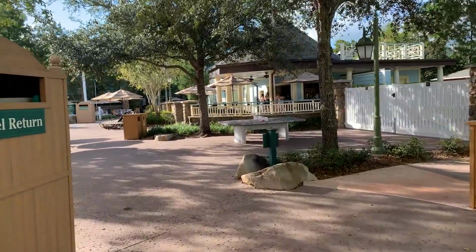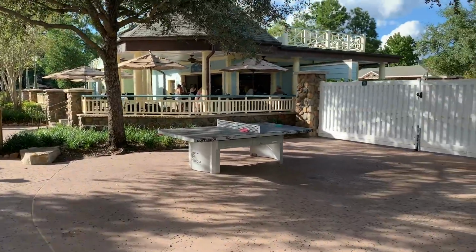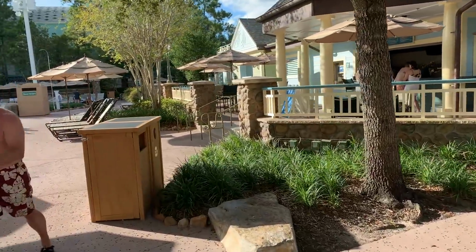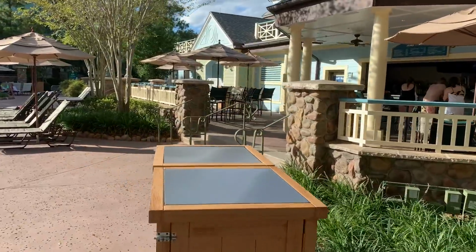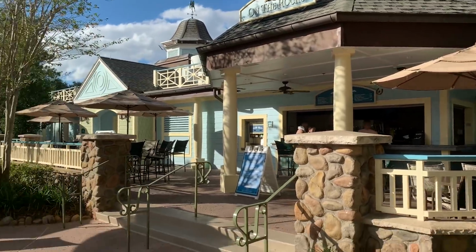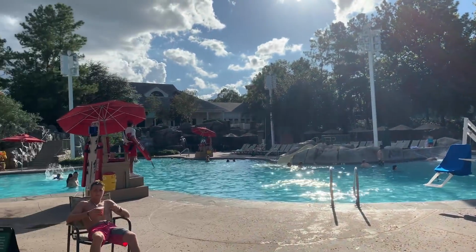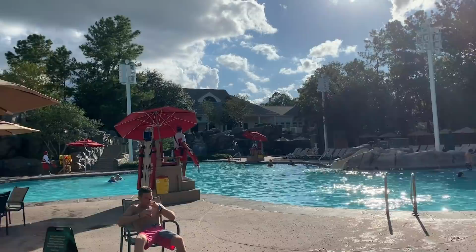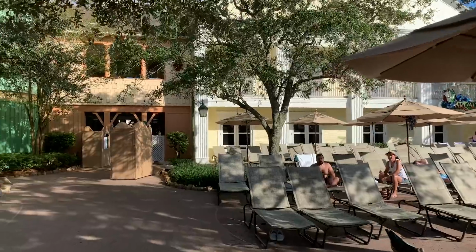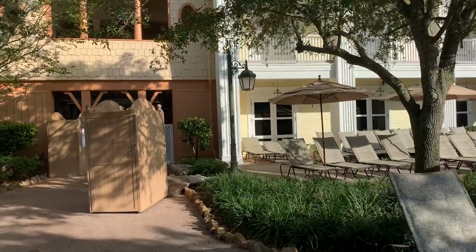And then the pool area, which I think this is a really awesome pool. Some table tennis, ping pong, whatever you want to call it. And then here is their pool bar, On the Rocks. And then here is a look at their pool. Really nice pool. And they actually do have a spa area back here too, which is a must-have for any DVC resort.